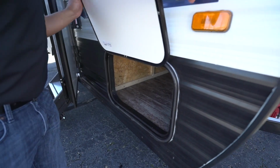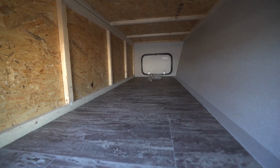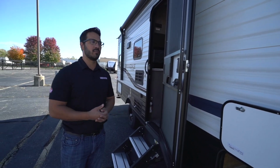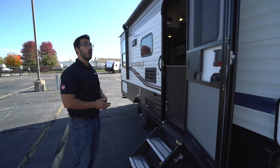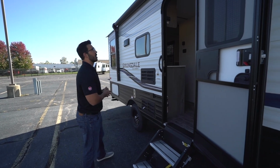And when you take a look at the pass-through, you can drop down in there. You will see that it is a good storage compartment. Again, full pass-through, so anything you put in here, you can grab on the other side. Now, one of the other things I love about this RV, folks, is the amount of storage. You'll see this compartment here, but as we go to the back, you'll see a few more. That's right, not one, but a couple more. And an RV this size is just incredible.